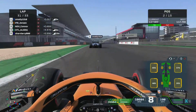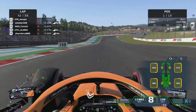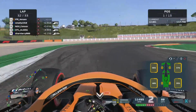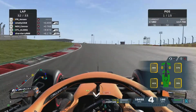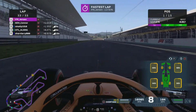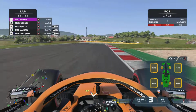And yeah, Smalley couldn't defend this one. I had all the energy and the DRS. It was a pretty simple move into turn 1, and going through this section was essential as well, because Smalley was still 3 tenths behind. There's a DRS zone right here, but I was absolutely pushing the car in these final few laps, and I got a 5 tenth gap. I was pretty safe there, and I got the fastest lap in doing so. And I think the DRS gap broke, but that was a pretty good lap for us.